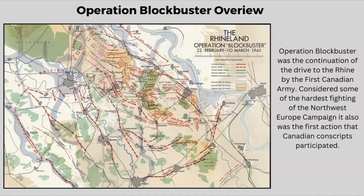The American Ninth Army, under General William H. Simpson, had been unable to launch their attack in support of Veritable, called Operation Grenade, which was meant to cross the Roer River and blitz up to the Rhine, because that area was still so badly flooded. They had to wait till it subsided.